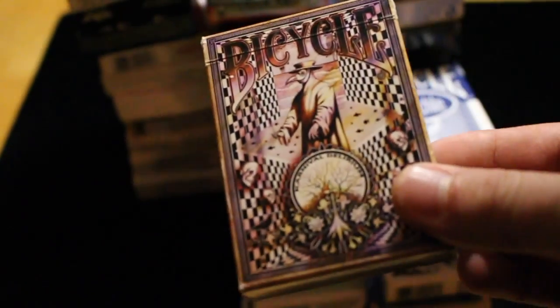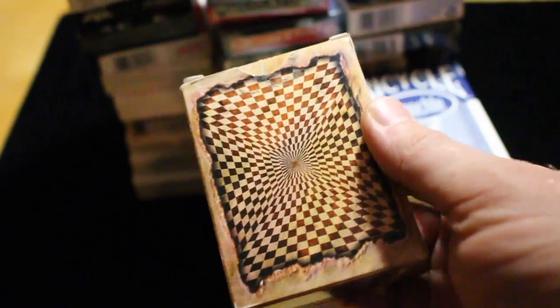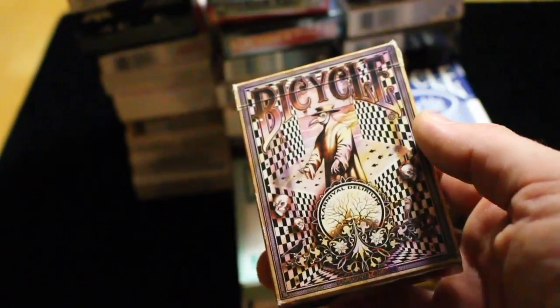And I have the Carnival Delirium deck. I really love these cards a lot. Very unique deck of cards. Really cool. Delirium.